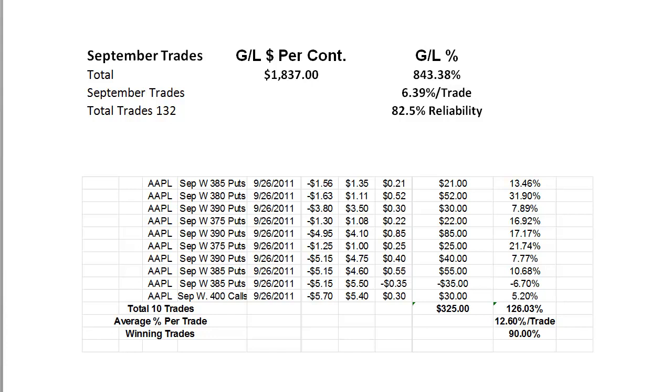But just in summary, for September, we had a total of 132 trades. These are all day trades. We had a cumulative return per contract of $1,837. So if you traded one contract, you would have made $1,837. That's for the whole cumulative for the month.